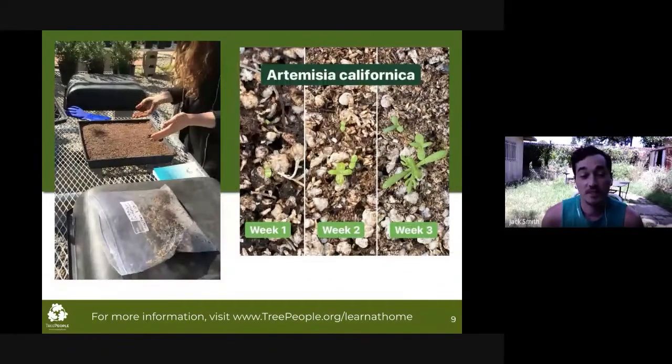So this one I've had luck with in my yard. This is Artemisia californica. We love this plant. Here's an example of plants from another development site that was going to be bulldozed to put homes there. Fortunately, one of our volunteers, Ryan, collected some seed before that happened.